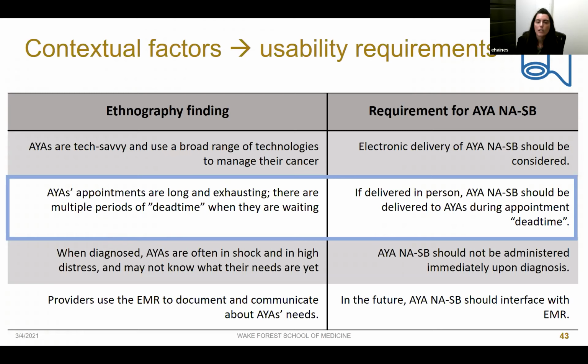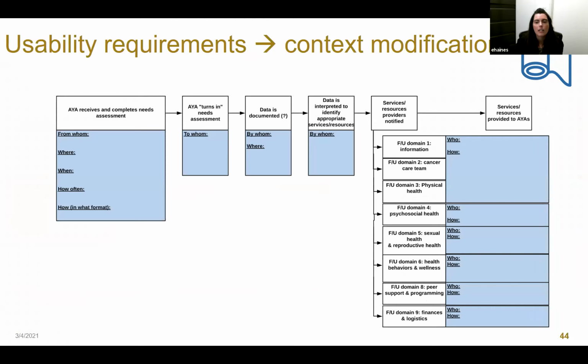And this list of requirements would be used by our design team during our next workshop as we figured out how to deliver and implement NASB. Finally, user-centered design offers methods for translating usability requirements into context modifications needed to facilitate intervention delivery. For example, during the second workshop, we leveraged some prototyping methods from user-centered design. For example, we used a storyboard that looked like this to walk through the various pieces of NASB delivery. And for each piece, I primed the design team with relevant usability requirements, and then we collaboratively specified the context modifications needed to deliver NASB.